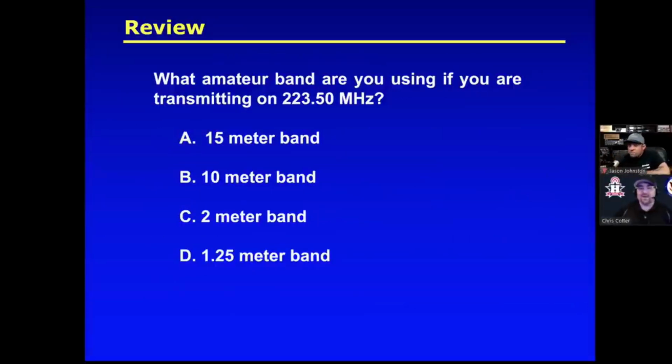What amateur band are you using if you're transmitting on 223.5? So you can either do the calculation or if you have it memorized, either way. It's been around for a long time, and it's starting to see more popularity as more radios come out. It's the 1.25 meter band, the 220. It's a very quiet band, very nice. A lot of radios are starting to come out with that.